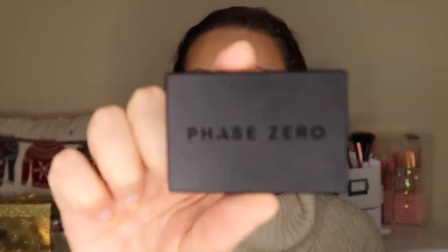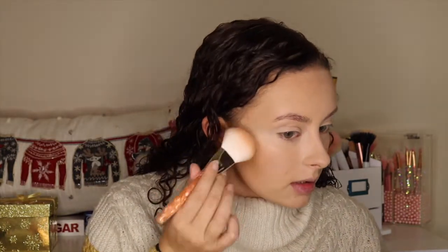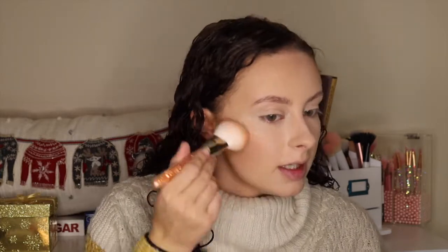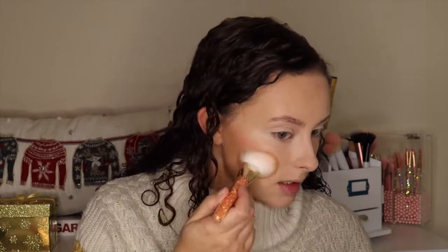But I wanted to go ahead and try a new blush I got from FabFitFun, I believe. This is the Phase Zero Making Moves blusher. A nice basic blush for today, so I want to go ahead and try this out and see how I like it or not. Definitely think it's very pigmented. Yes, that is a very, very pigmented blush.